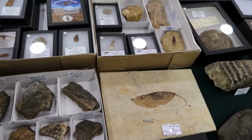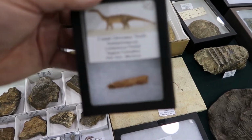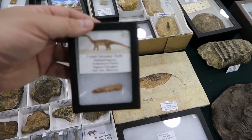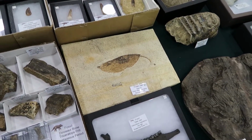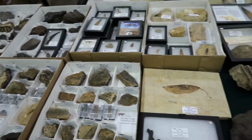I really want to pick up a dinosaur tooth, but I'm not sure which one I'm going to get. Not going to focus very well. There's a lot of choices with different teeth. I'm going to pick one up. It all depends on which one.